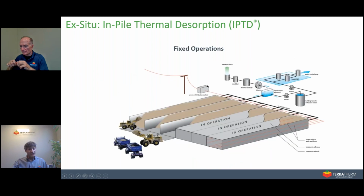For fixed operations, there are some applications where there's a continuous generation of contaminated soils with hydrocarbons, which could be from the oil industry. In that case we would build boxes instead, basically scaling up the heated box concept. That's what this is showing.